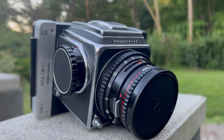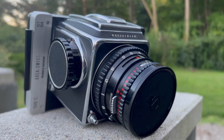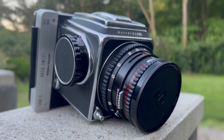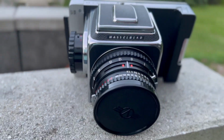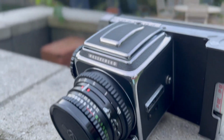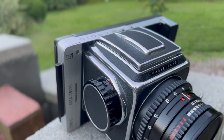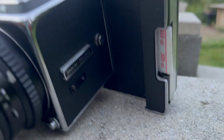This is my Hasselblad that I bought a few years back, probably like 6 or 7 years ago now, at an estate sale. I got this Hasselblad and another one with it, and it was at the estate of somebody that had just passed away. So I got a case with two Hasselblads, a bunch of lenses and accessories. And this Polaroid back was included in there, and I kind of ignored it all these years. It was just sitting there until I just recently picked it up and noticed that it had film in it.